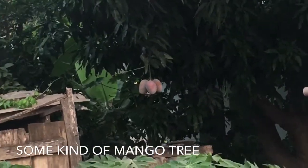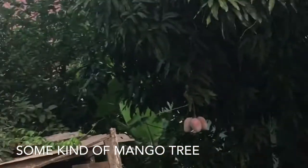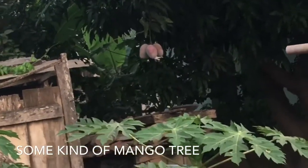This is a Salo mango. Yeah. This is longer than a regular mango. Yeah. The big mangoes.